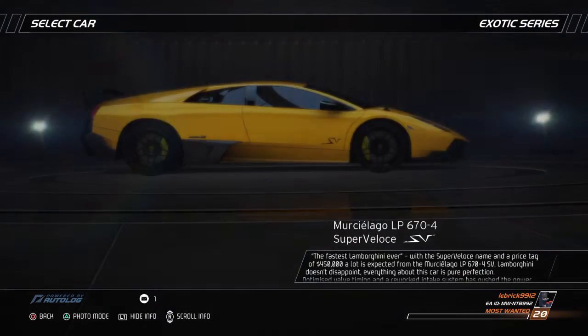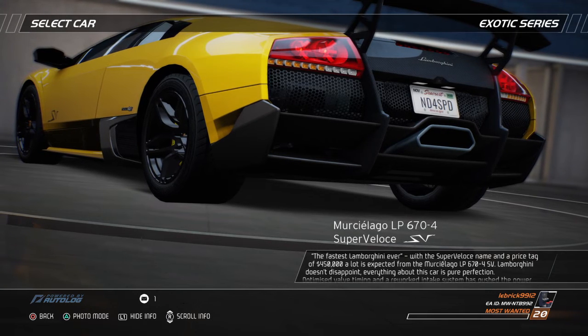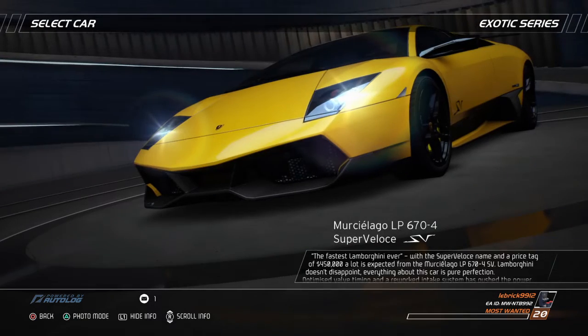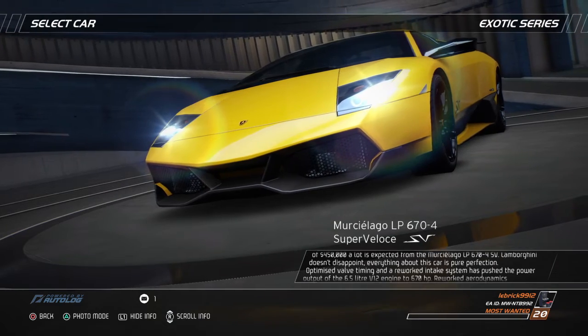The fastest Lamborghini ever. With the Super Veloce name and a price tag of $450,000, a lot is expected from the Murcielago LP670 4SV. Lamborghini don't disappoint. Everything about this car is pure perfection.